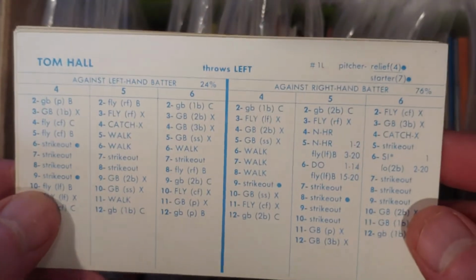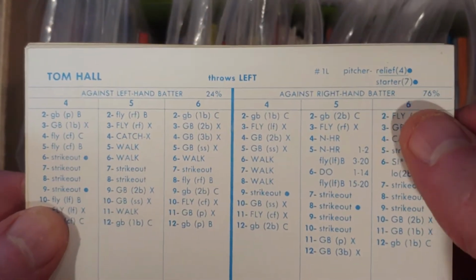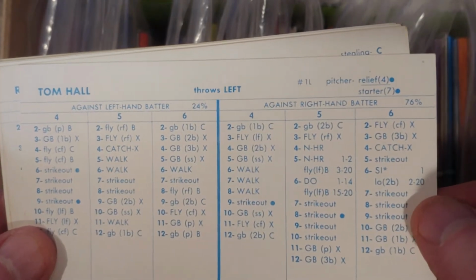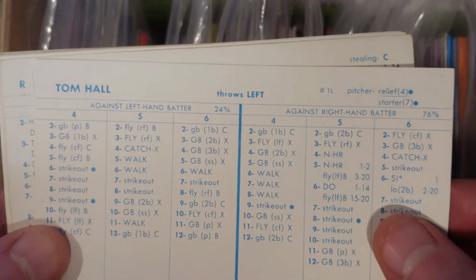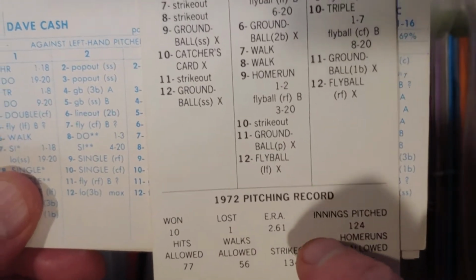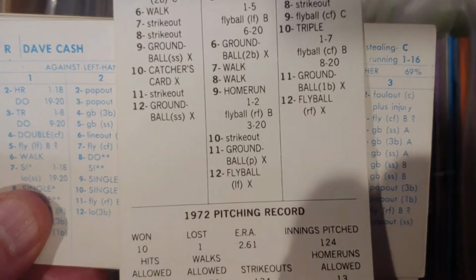Tom Hall, man, he had some really nice years. Look at that, relief 4, starter 7. Really great reliever. Single a 1, homer 1 to 2. Outstanding. This is the card to take right there. 10 and 1, 124 innings. Did that with the Big Red Machine in '72.